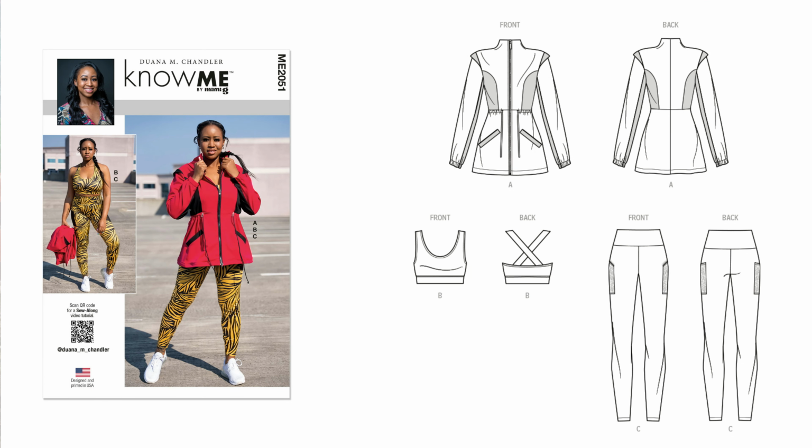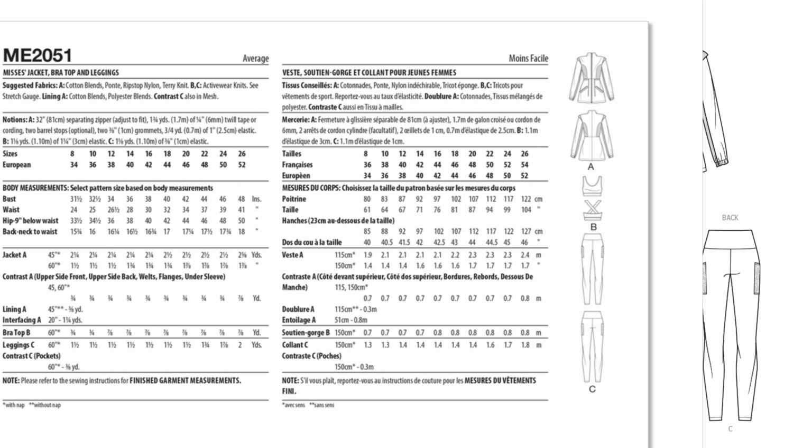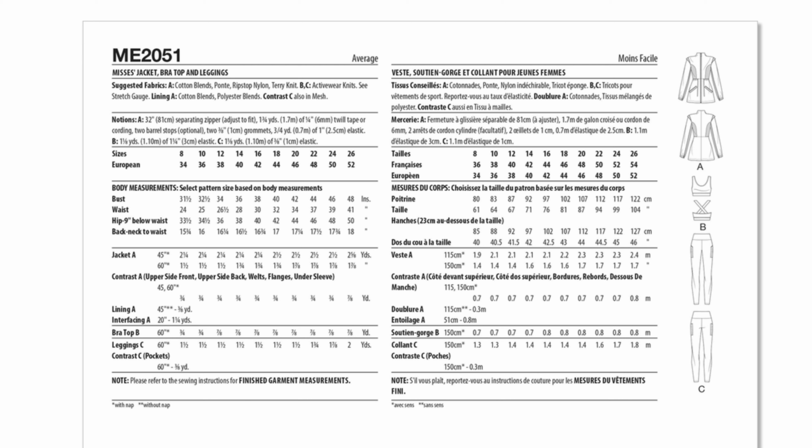All right. Moving over to the next pattern, it is KNOWME 2051. I'm going to stop saying KNOWME because we already discussed that these are KNOWME. So we're just going to talk about the number, all right? But it's 2051, which is a Dewana Chandler pattern. And it's a jacket, bra, top, and legging pattern. So for this one, it's an average to sew pattern. In terms of sizing, it's 8 to 16 and 18 to 26.